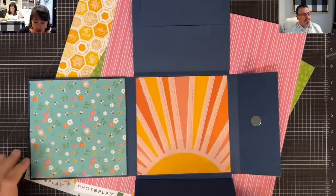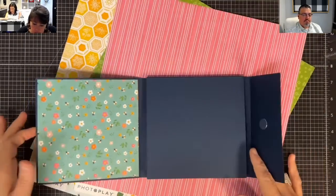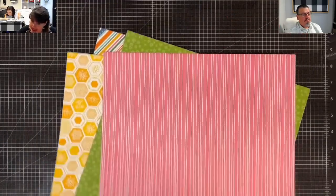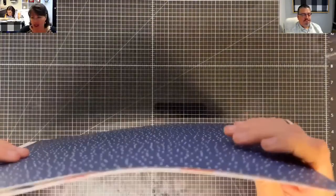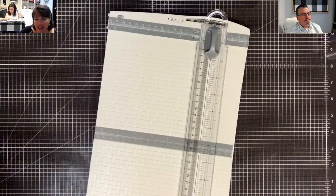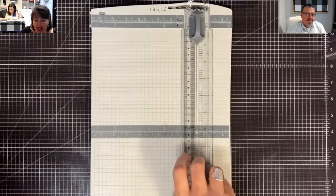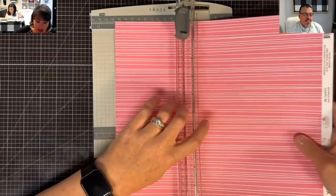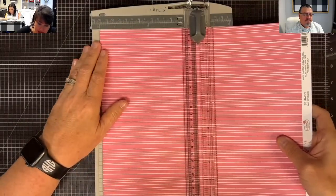All right, I just counted all the spaces I have left. I need 8 more pieces, not including the cover, so I'm going to go ahead and harvest 8 pieces out of this. And here's the thing, I'm not really paying attention to where I'm laying it. That's the beauty of a paper pack. I hear from you guys that you don't know how to pick the paper or it makes you nervous. Here's the thing, don't let the paper pack pick the paper.